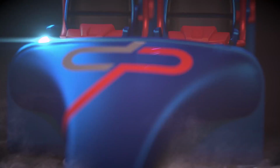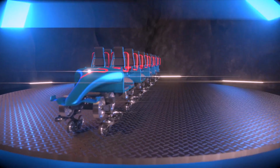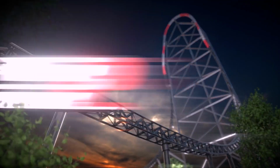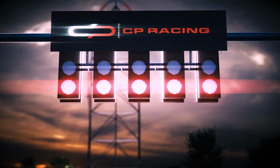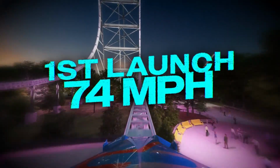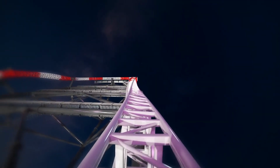Next, as you can see in the announcement video and all these ride renderings, there are no airtime hills on the ride at all. None on the launch track, and none in the brake run. I assumed they might add an airtime hill or two in the launch area, but I guess I was wrong about that too. It's completely straight. In my opinion, that isn't as exciting, but maybe there's an operational reason for it, like maintenance or something.